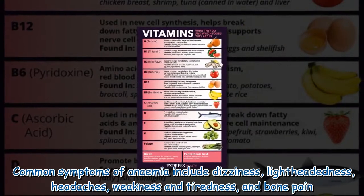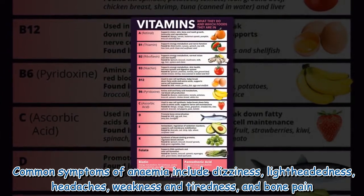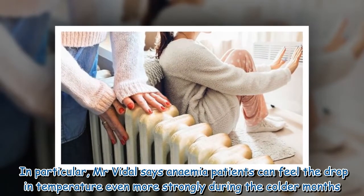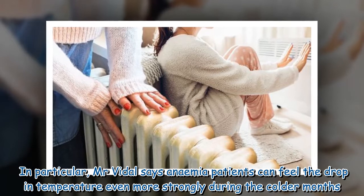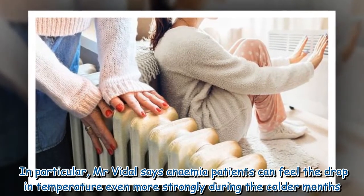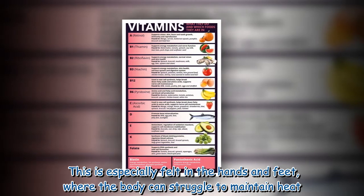Common symptoms of anemia include dizziness, lightheadedness, headaches, weakness and tiredness, and bone pain. In particular, Mr. Vidal says anemia patients can feel the drop in temperature even more strongly during the colder months. This is especially felt in the hands and feet, where the body can struggle to maintain heat.